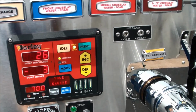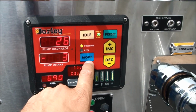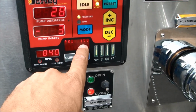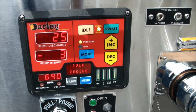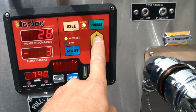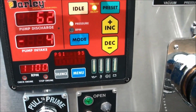Now there's a couple of ways you can speed up the engine and build more pressure using a pressure governor. Right now we're in the pressure mode. I could easily hit preset, take us right to 150 psi. Commonly, you can also slowly increase the pressure just by pushing and holding the increase button. The longer you hold it, the more it'll rise.